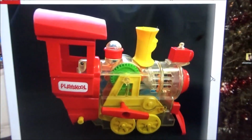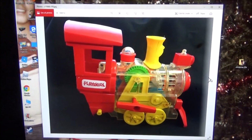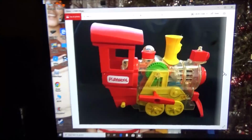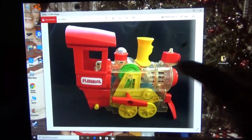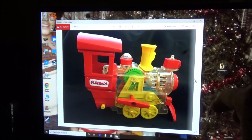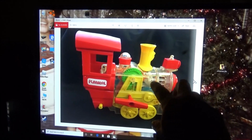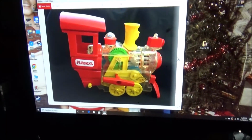Then in the mid 70s, I think, I received one of these for Christmas too. It's kind of similar to the Mr. Machine toy. The Mr. Machine toy that I showed you earlier was also clear like this, and it showed the inner workings of all the parts.